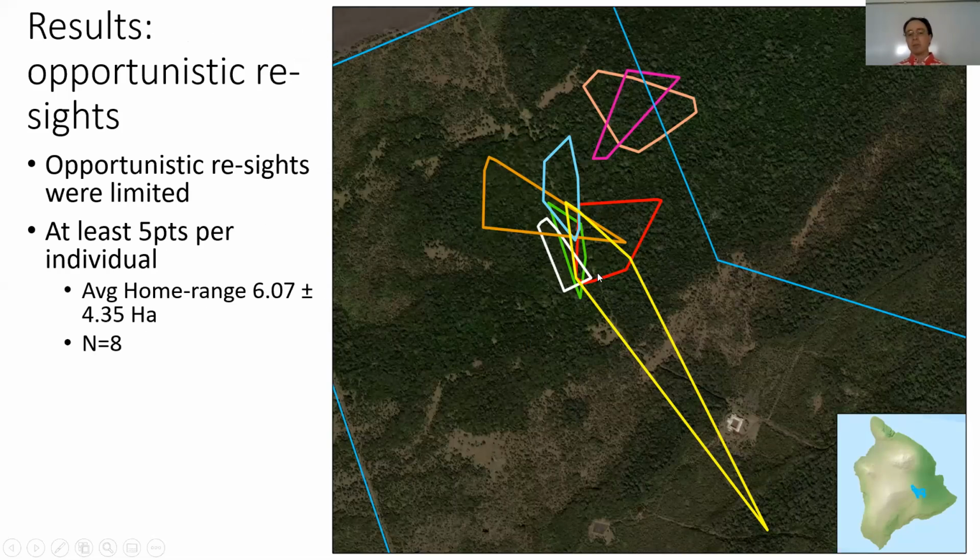But even for some of the birds, like this red bird, we have over 30 points over the course of time. It still had this pretty small home range compared to what you saw in the previous slides. And it ended up being about 6.07 hectares plus or minus 4.35 hectares. And that's based off of 8 birds that didn't have a transmitter at the time.